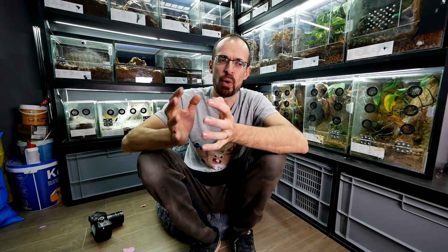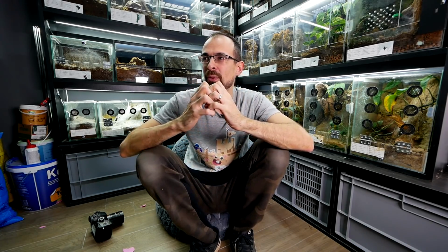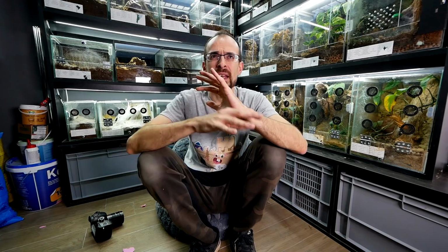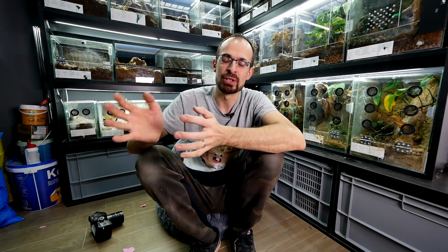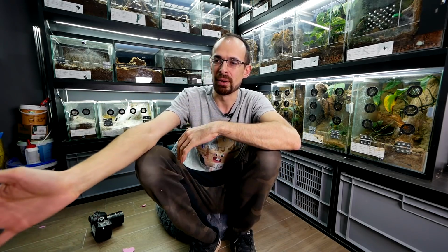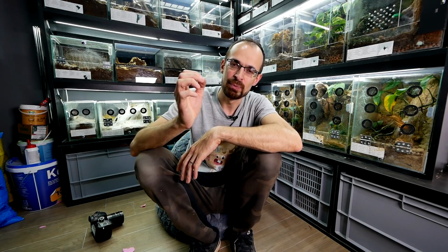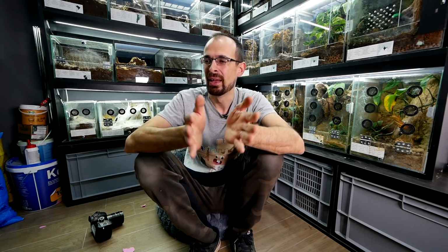That also goes for all the other animals, especially reptiles, because a lot of people will say, well, I cannot afford the expensive lighting system and expensive heating and everything. Then just don't get the animal. It's that simple. You are not entitled to own an animal just because you want a certain animal, because every animal comes with a certain responsibility, and you should check what that responsibility is before getting an animal.